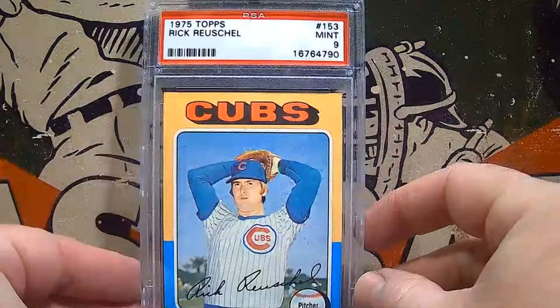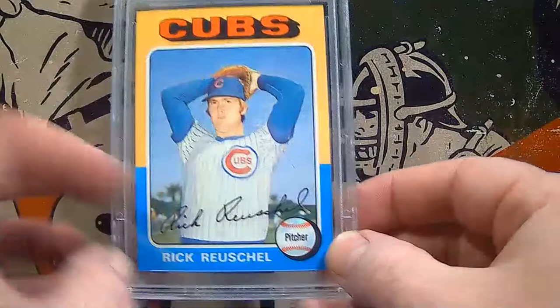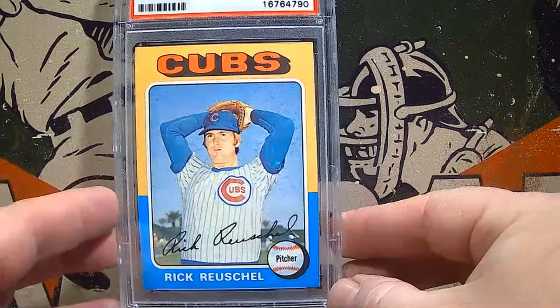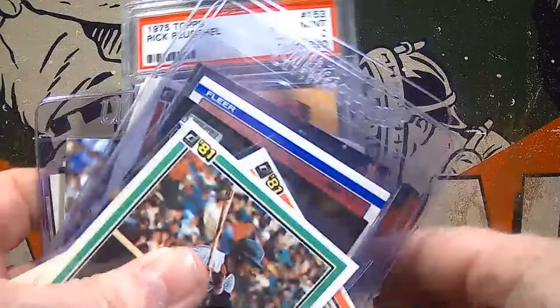Rick Rochelle, Mint 9, Cubs player. That's a nice vintage card in excellent condition. I do like this set. I enjoyed the bi-color, or the dual-color border on this. That's a nice card right there for you to add to your stack of cards from your first mystery pack of the night. You did quite well with a Ricky Henderson, an autograph, a Yastrzemski.